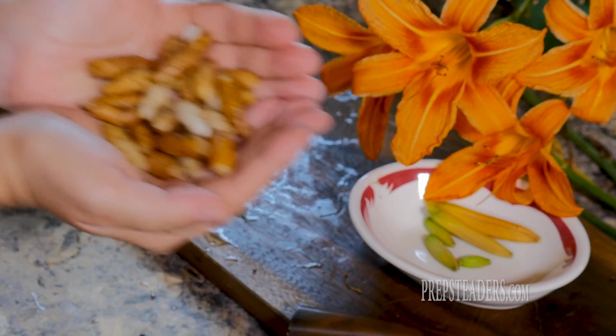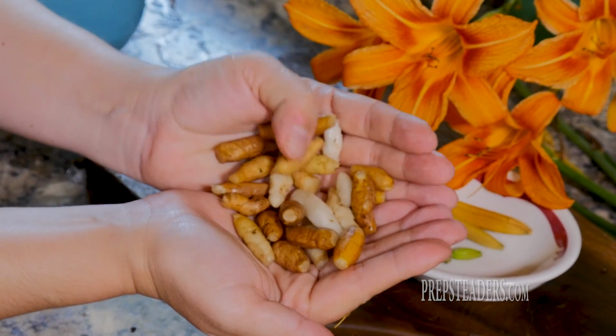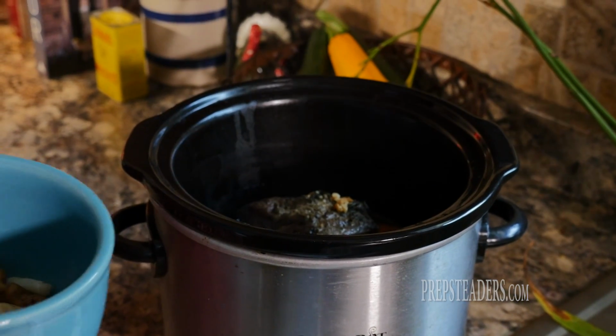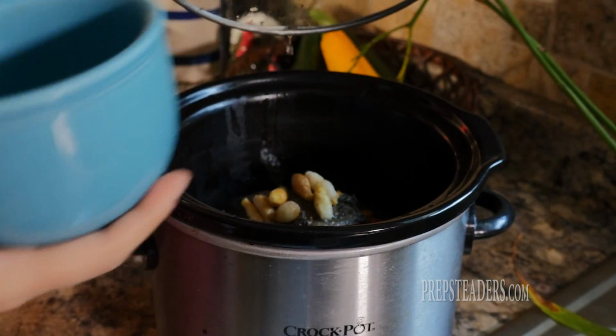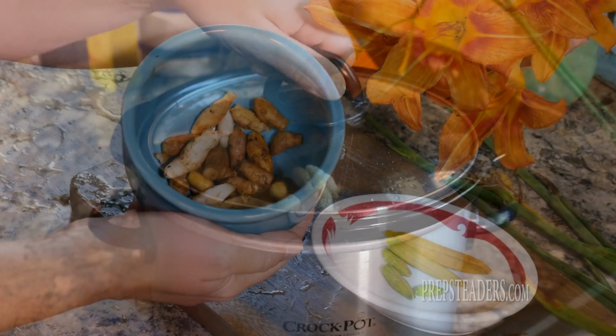We're going to wash these up, and for today, since you can eat them just like little fingerling potatoes, I'm going to throw them right in the crock pot with some other food and meat that I've got going in there, and they're going to be absolutely wonderful for supper this evening.